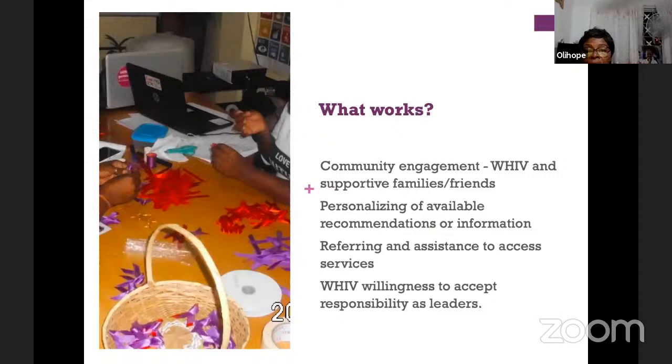We know that it is important that we take our responsibility as people already coping with illness seriously. So we help women to accept the responsibility that they have towards making sure that HIV stigma and discrimination ends with them. Last slide.